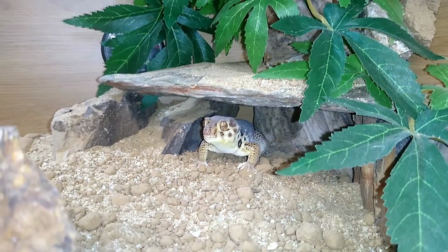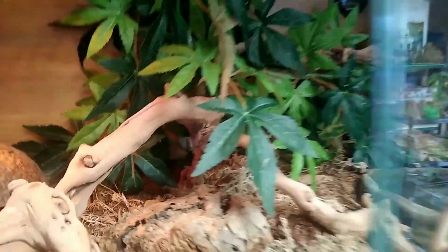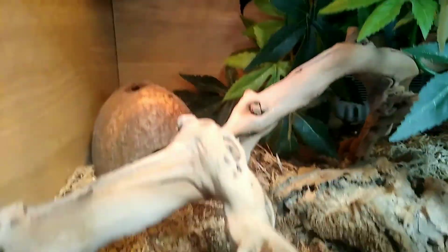A cool little gecko. In here we have our banded leaf-toed gecko. So we're gonna try and find her, maybe give her a feed if we can find her, and then just see how she's getting on. So we'll have an explore, see if we can find her, and then try and give her a feed. Okay, so first look, can't see a sausage. So let's have a butcher's.